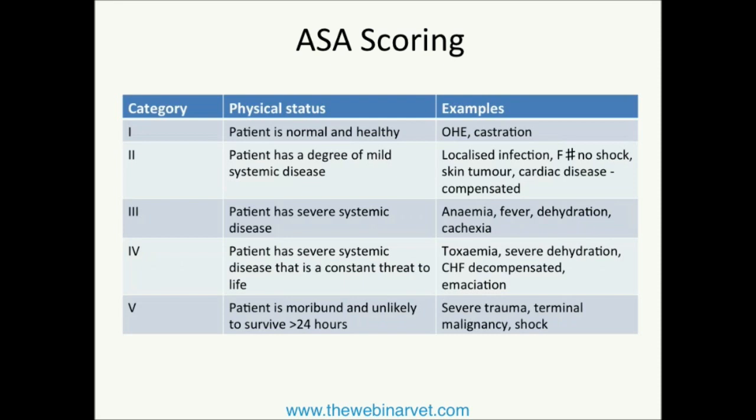That patient may not actually be on any medication, so it could be a patient that's had a fracture but they're not in shock. They've got a localized infection. An ASA score of 3 is a patient with more severe systemic disease, so maybe anemia, maybe dehydration. 4 is a patient that's got systemic disease that's a constant threat to life, so severely dehydrated, severely hypovolemic patients that are maybe in heart failure that are decompensating, through to a score of 5. With 5, these patients are going to die if we don't do something about it.